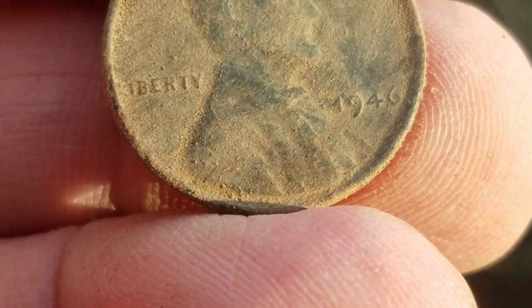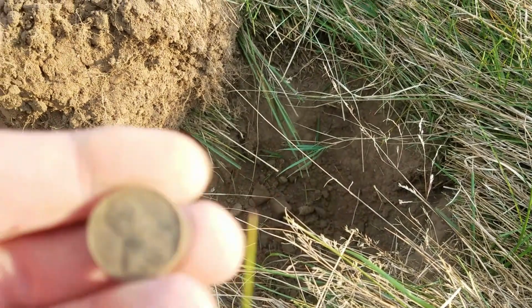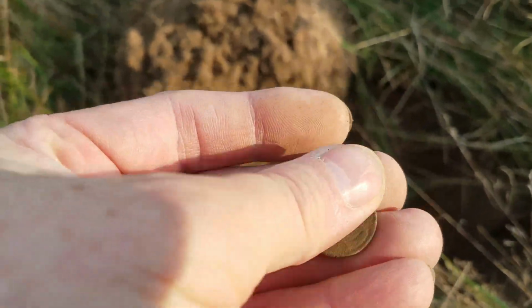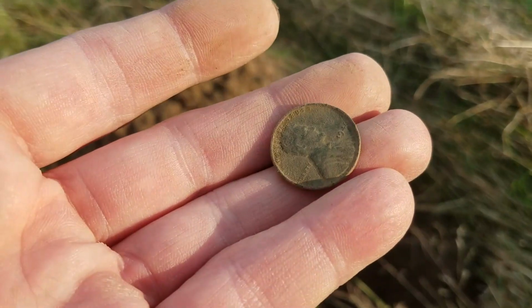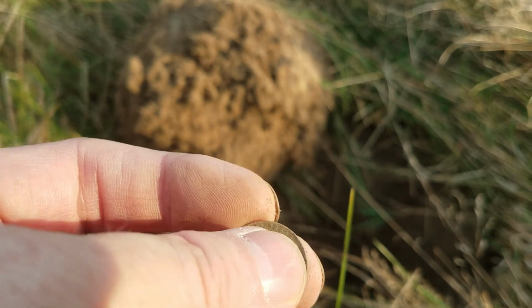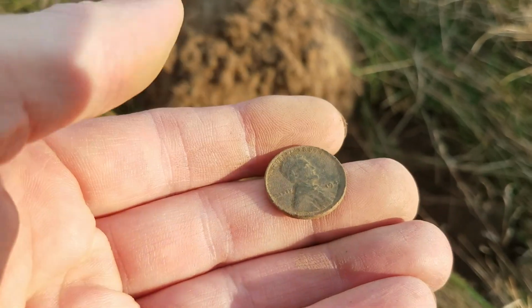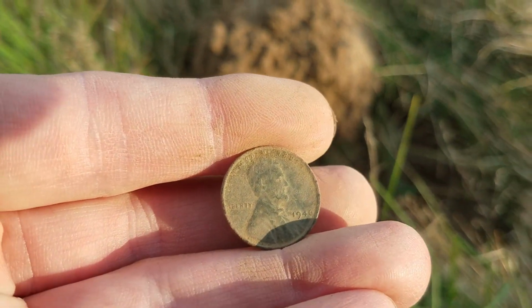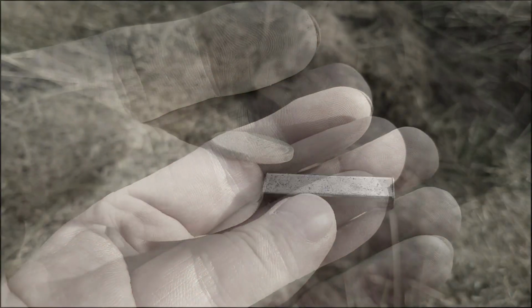Here I see the date. I don't have my good glasses on. A '46, that's easy to see. It was deep, way down there. It was probably 9 inches. And swinging through this tall grass like this, that was hard to pick up. It was giving me a high chirp like it was something better, but I'll take a wheat penny. I was hoping to get some silver my first trip out with my new pinpointer, but I don't know. We'll keep trying.